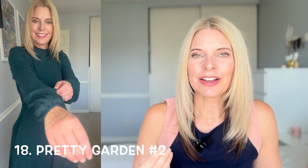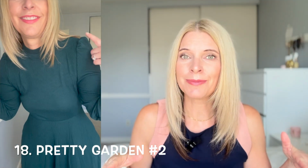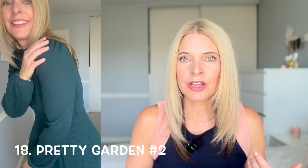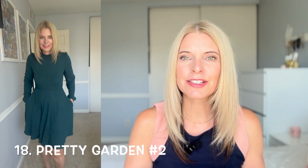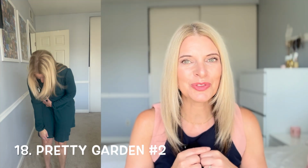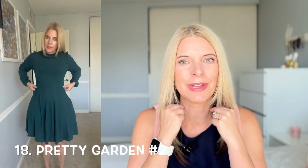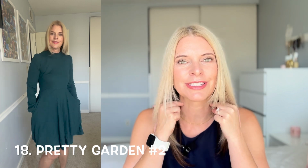Now here's an A-line knit dress that I think actually is more flattering for my body shape because it floats away from my body and still provides that warmth, and it's a great knit material. This is by Pretty Garden, and I opted for the teal in this one. They say it's a crew neck, but I almost feel like it's more of a mock turtleneck. You can see it comes up quite a bit. A crew neck I would think would lay flat on my neck, and this one actually stands up.